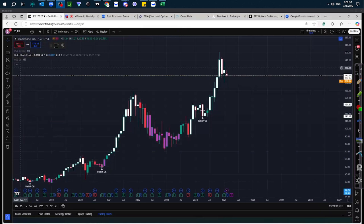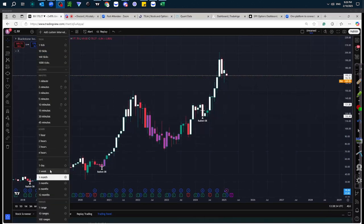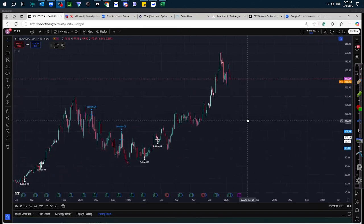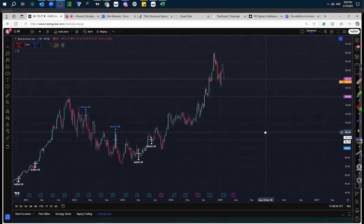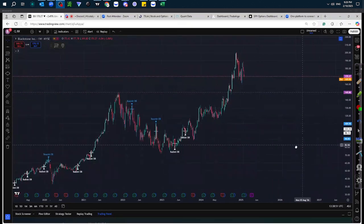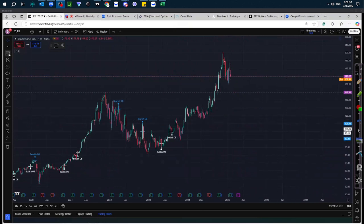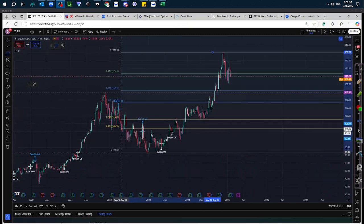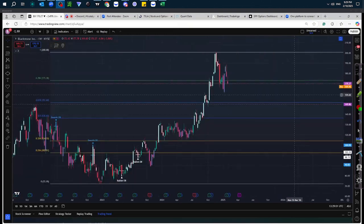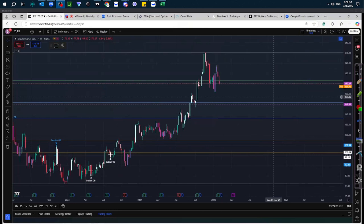So let's see. Nice order block there. Weekly. Nice break there. So I'd be looking for it to back test this area. And if you want to get in now, you can. You just need to be aware of that. Now, if it breaks that, then I would look for a deeper retrace. But that's kind of where it's at right now.